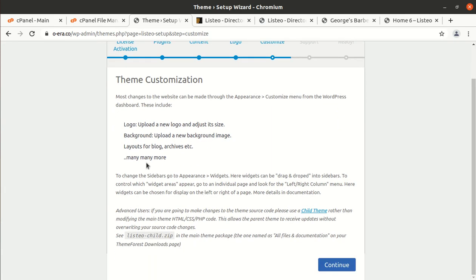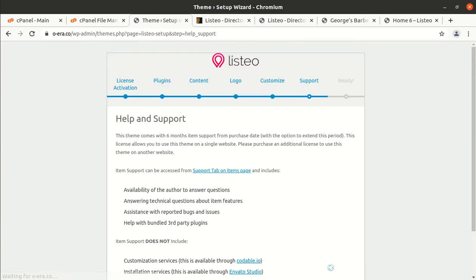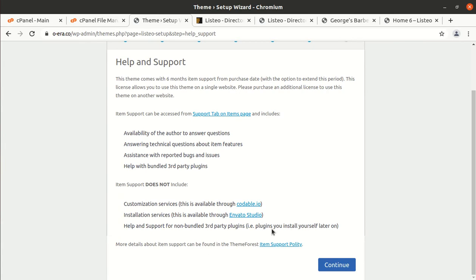Okay, so everything is fine. Layout of the blog, background, and all such things are here. To change the sidebars, go to appearance, widget area, drag and drop, and all such things are here, so it is fine. And okay, so all help and support terms are here.